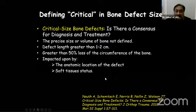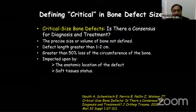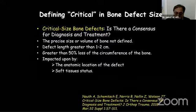Then talking about a defect, what do we mean by the size of the defect? Most surgeons don't agree on the true definition of a big size or small size. It's always relative. Most of them agreed that any defect larger than 1 to 2 centimeters could be a critical size bone defect, and greater than 50% loss of the circumference of the bone. And usually this loss depends on the anatomic location, whether it's in the diaphyseal, metaphyseal, or in the articular surface. And it also depends on the soft tissue status.